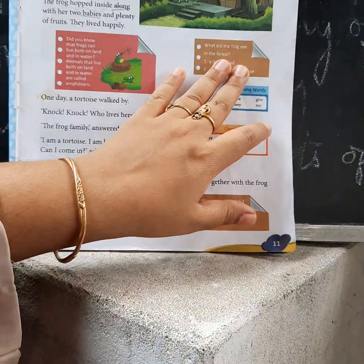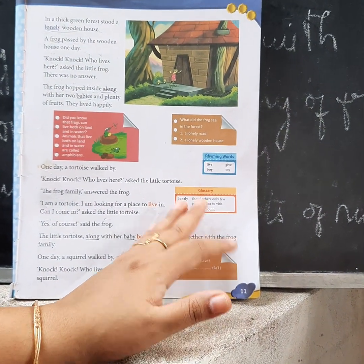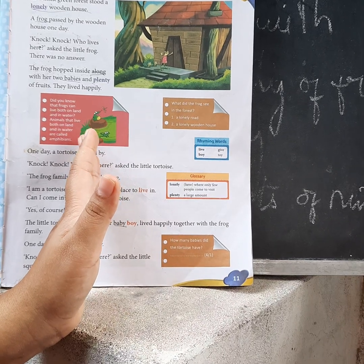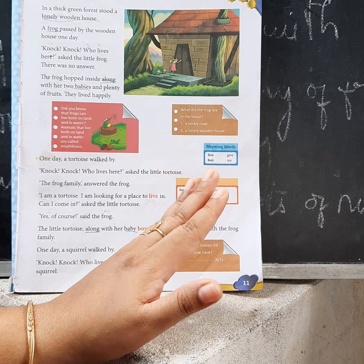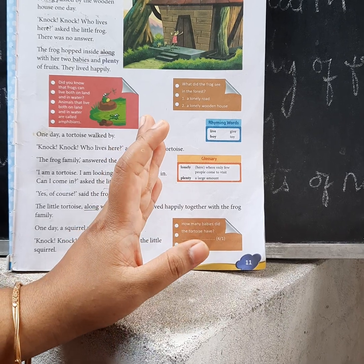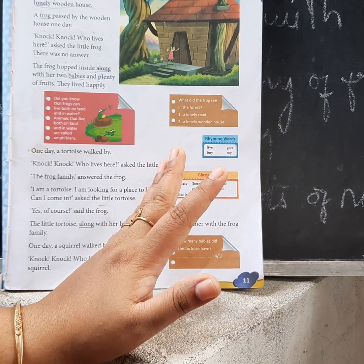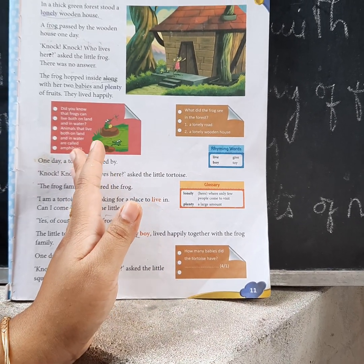Okay, who spotted the wooden house first? The frog. And they lived with their two babies. After a few days, a tortoise came by the way. He was also thinking the same as the frog. Hey, what a house is this? It's looking very nice. If we live there, we will live happily.